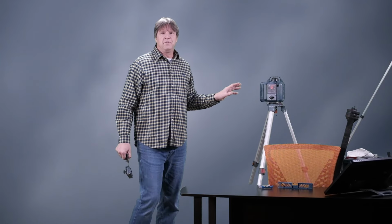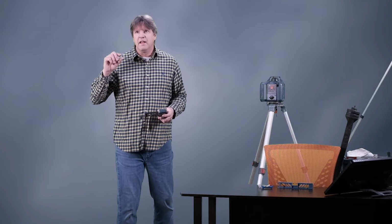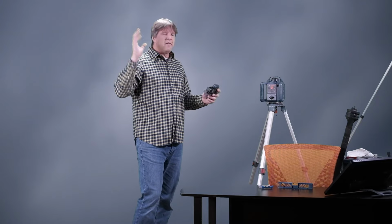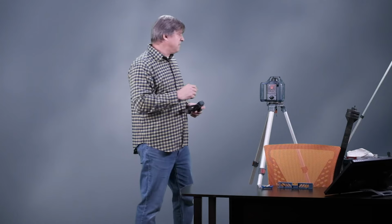Incredible little machine here. It is an invaluable tool to me. It's worth its weight in gold. I use it all the time. These things are really accurate. I believe it's accurate within 1/8 of an inch over 100 feet, and I think it's even like 1/4 inch over 300 feet. Something crazy like that. Not important, but the point is it's really accurate, all right?